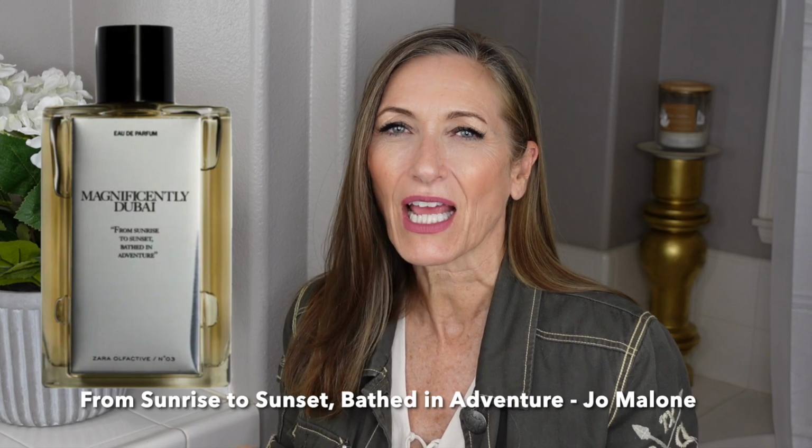Then we've got Magnificently Dubai. And the quote for this one is, "From sunrise to sunset, bathed in adventure." And this fragrance reminds me a little tiny bit of Shanghai Oud by Swiss Arabian. Just a little bit, maybe a very distant cousin, but it kind of has a little bit of that vibe in there. It has that saffron, nutmeg, and leather.